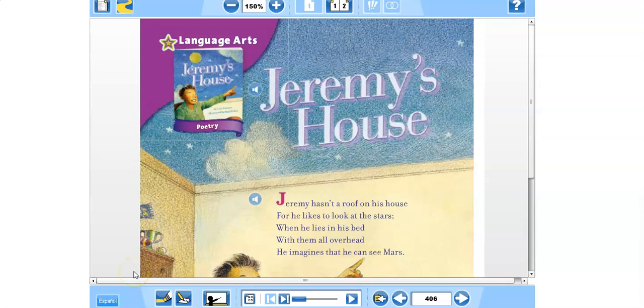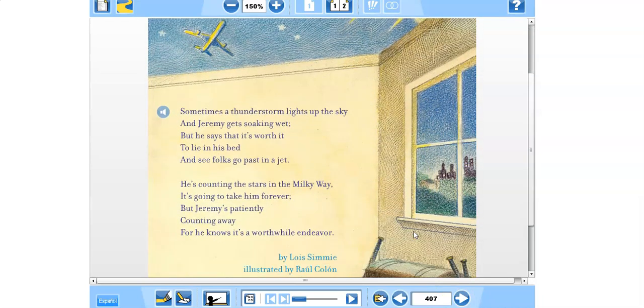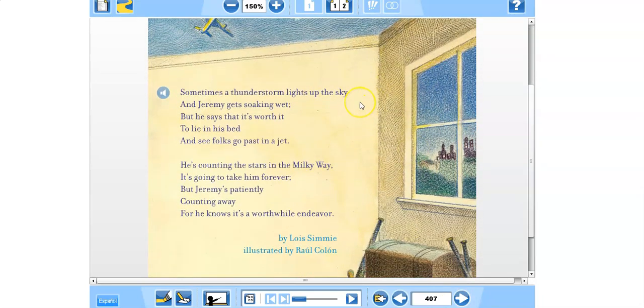Jeremy hasn't a roof on his house, for he likes to look at the stars. When he lies in his bed with them all overhead, he imagines he can see Mars. Then we're going to go to the second stanza. Sometimes a thunderstorm lights up the sky, and Jeremy gets soaking wet, but he says that it's worth it to lie in his bed and see folks go past in a jet. He's counting the stars in the Milky Way. It's going to take him forever, but Jeremy's patiently counting away, for he knows it's a worthwhile endeavor.